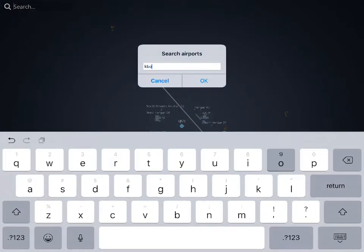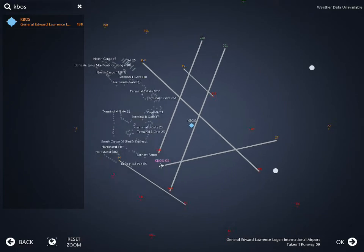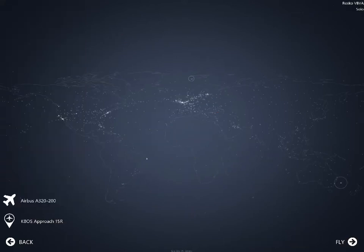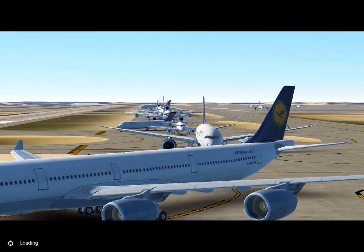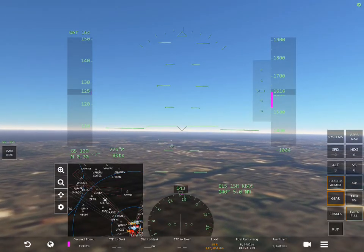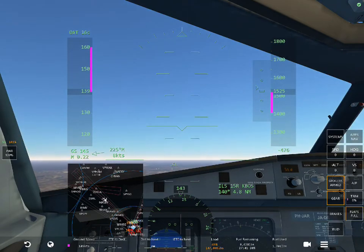Just want to make sure that wind's the same. So I'm going to set up on final for, you know what I'm going to do? I'm going to set up on final for 1-5 right. And then I'm going to go ahead and go on a left down. So I'm going to initiate a go around here immediately. Right? Looking for that positive rate.